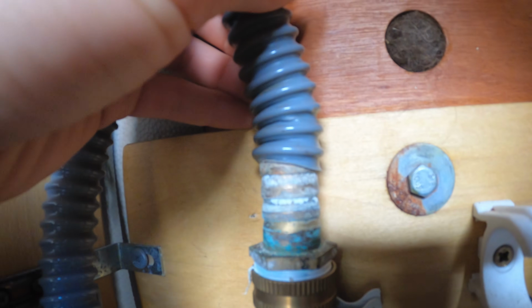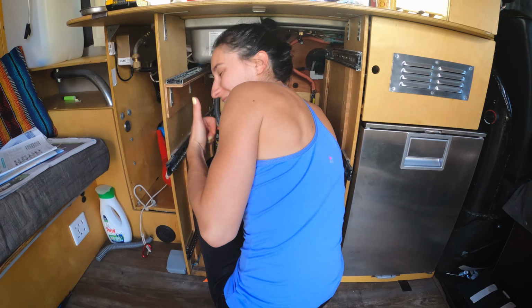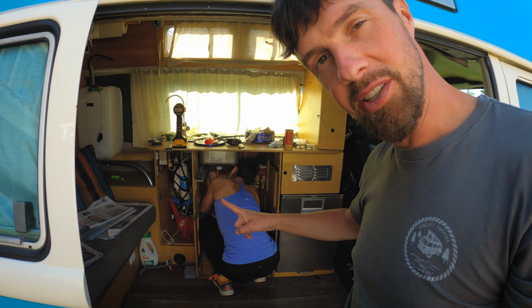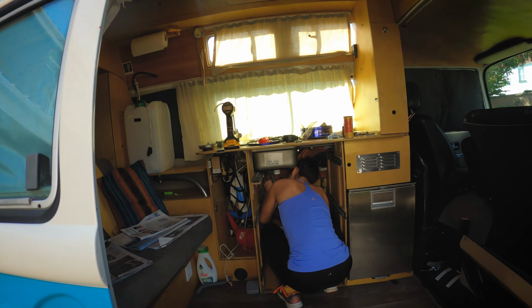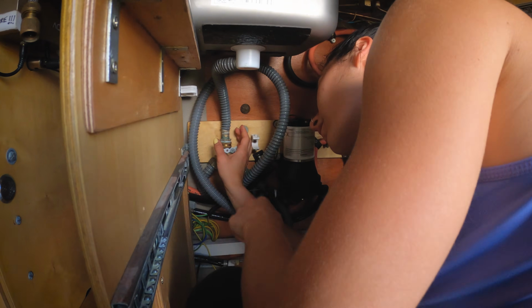Yeah, this is definitely a job for you, Tamara. Look at you. That's our whole kitchen. If you're wondering how big Tamara is, she fits in the kitchen. She's kitchen size. She's Kombi kitchen size. Does it have to go all the way on? Yeah, all the way down.